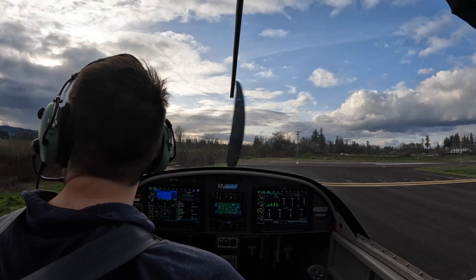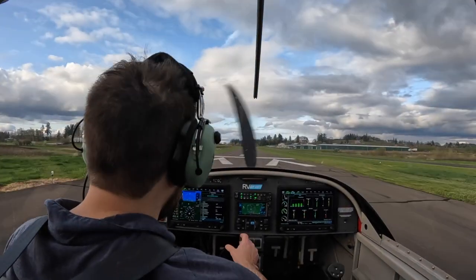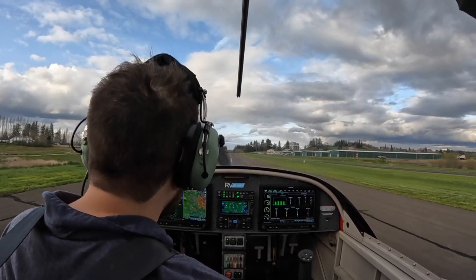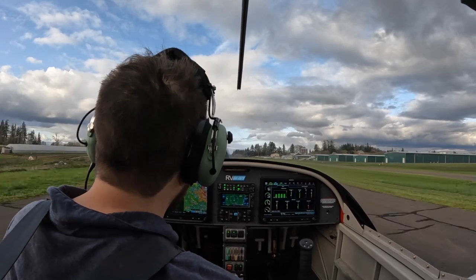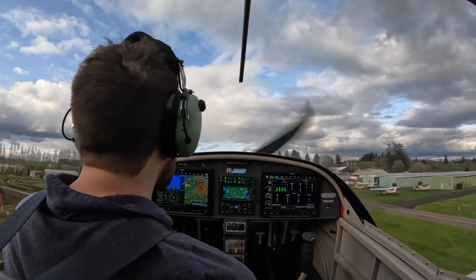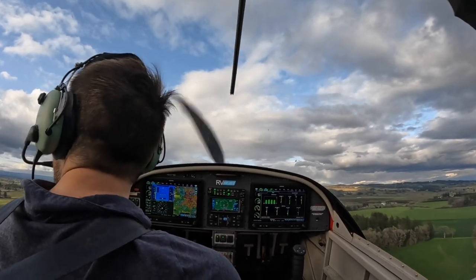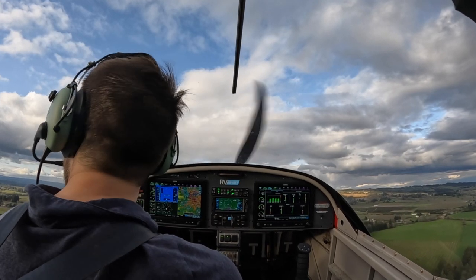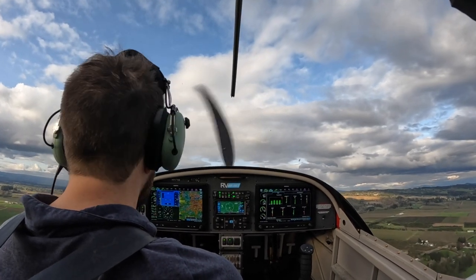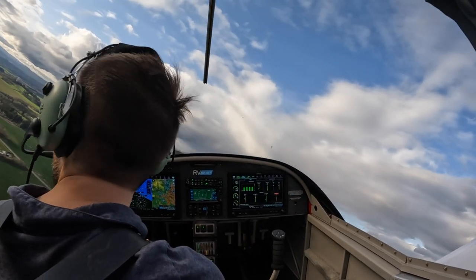Twin Oaks traffic, RV 317 Victor Alpha, departing 02, Twin Oaks. On the center line, not nose too high. Okay, there we go, on up. Pitch up to 75. That'll be left crosswind, staying in pattern. Close pattern, cool. Twin Oaks traffic, RV 317 Victor Alpha, turning left crosswind 02, remaining in pattern, Twin Oaks.